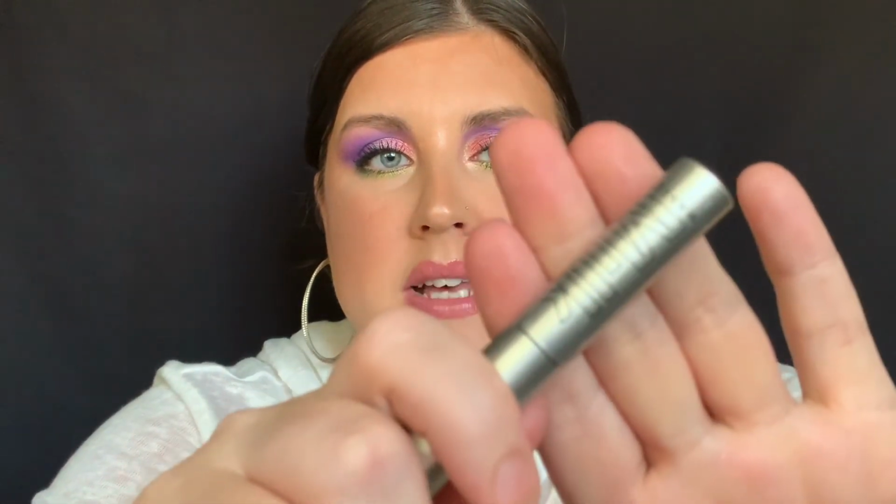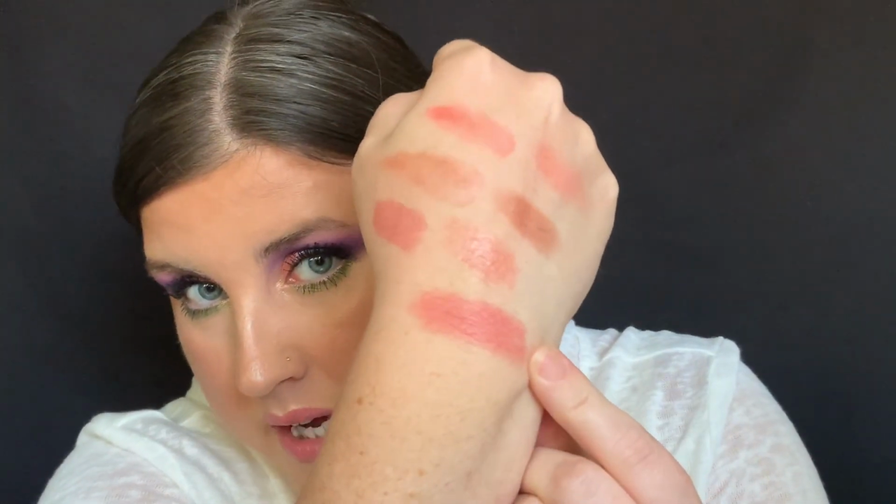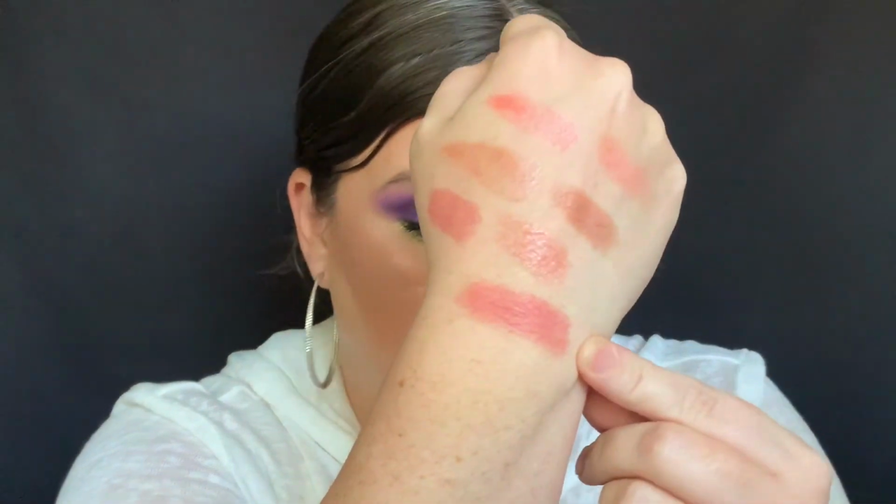This year I ended up picking the Milk Makeup Duo, and it's the Kush Mascara and then the lip and cheek tint in the shade Work. And I've actually been wanting to try both of these for a long time, so I'm not mad at it. And I love that this little cheek product is so mini, so cute. And that's the shade right there. Super gorgeous, right up my alley.